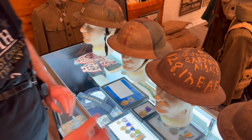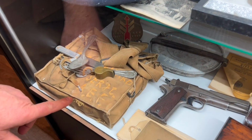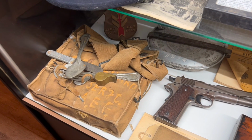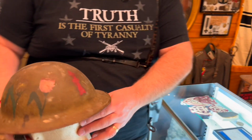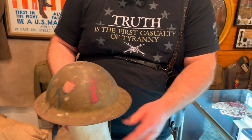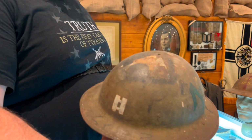I also have the gas mask from the same veteran here. He was from the Janesville, Wisconsin area. This is one of my favorite pieces. It's a captain's helmet with the 32nd Division patch on it, and it's got a battle scene period painted on the helmet. I collect World War I victory medals by the bars that are on the medal.